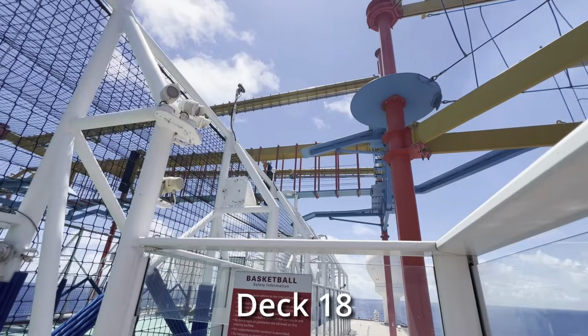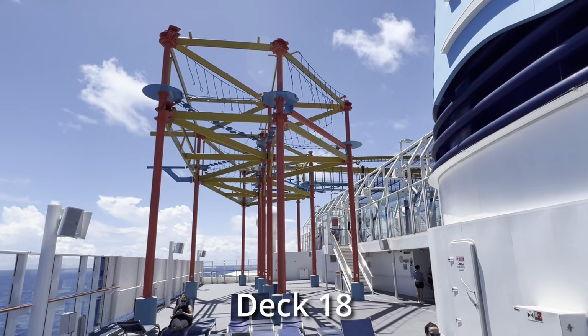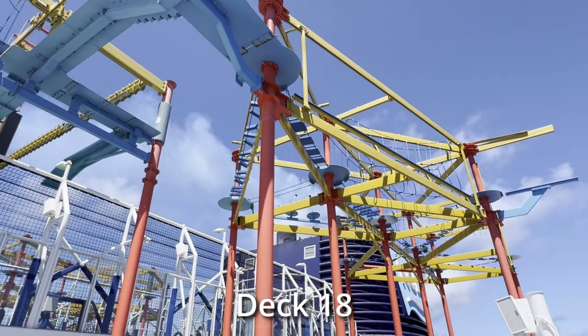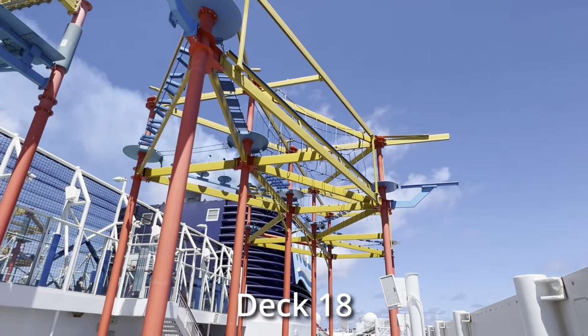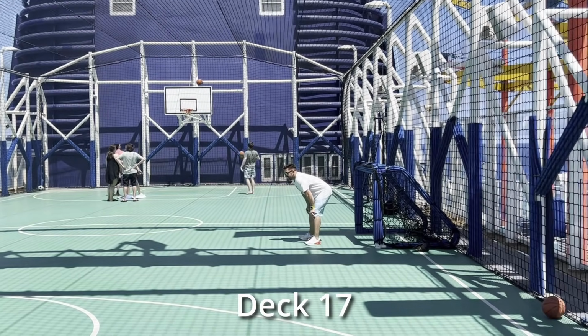Also at the top of the ship on deck 18 is the ropes course. The ropes course is complimentary, but you do need to ask about the hours that it's available because it is highly dependent upon the weather. And if you're really brave, you can walk the plank off the side of the ship.